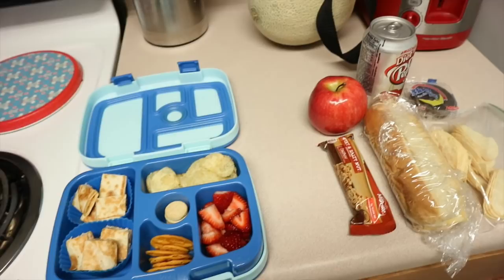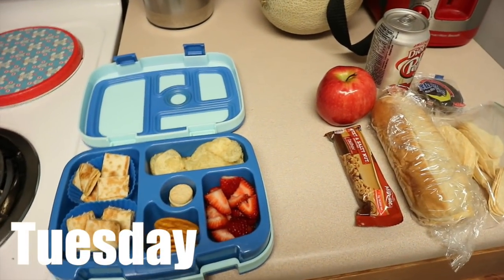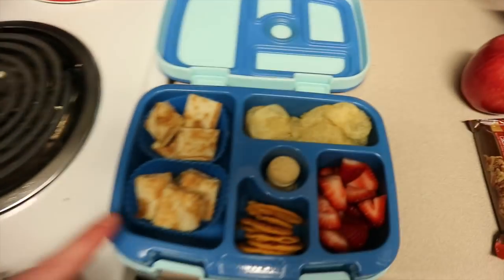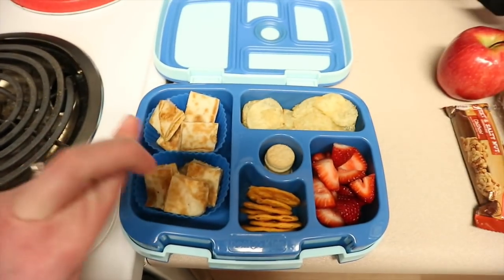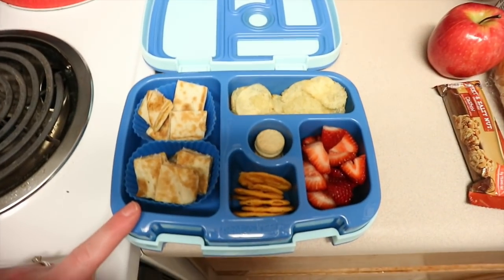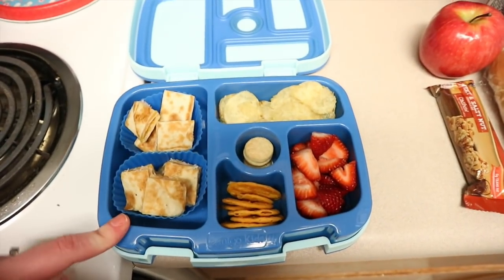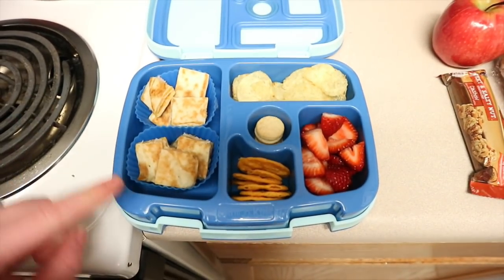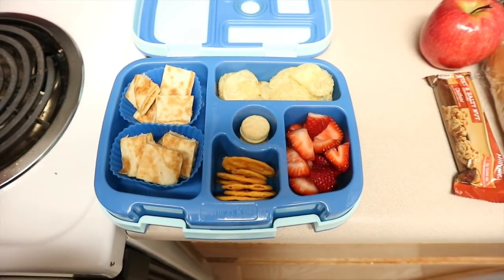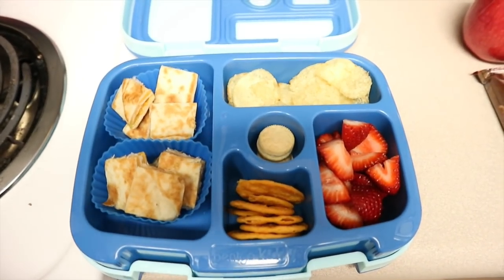Okay, everybody, happy Tuesday. Here is what I have packed for the boys today. First, let's do Nate. We're trying the quesadilla, y'all. Fingers crossed. If you are new, this has been the ever-long trial process of trying to get Nate to eat quesadillas at school. Last week I made one, put it in his box, and we had it at home. He ate all of it. He loved it.